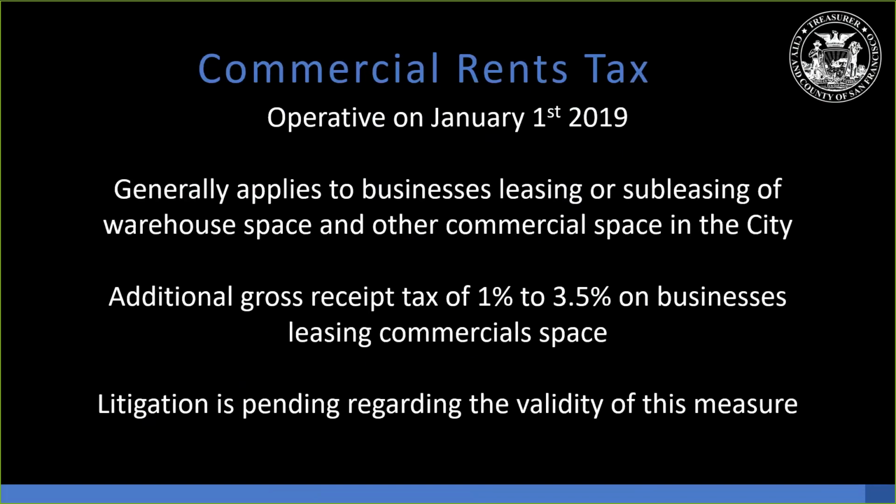Litigation is pending regarding the validity of the commercial rents tax measure. Until the litigation is resolved, the revenues from the commercial rents tax cannot be expended by the city.